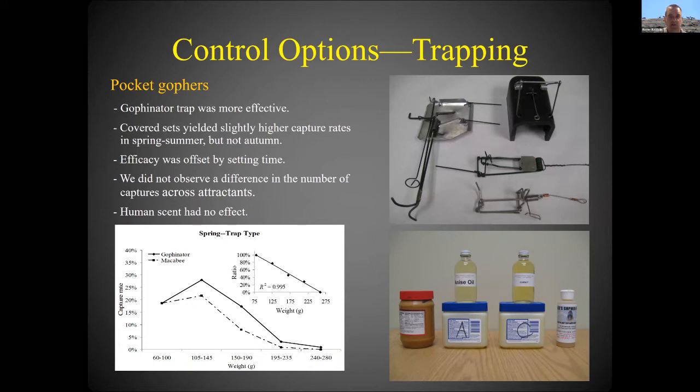The basic premise being, if you cover the trap set, you're creating the illusion that there's nothing wrong within that tunnel system. So hopefully you catch gophers at a greater rate. But conversely, if you leave those trap sets open, you could potentially be encouraging investigation of that site by gophers, potentially increasing capture rates as well. So we did look at that over a number of different locations throughout the state as well.